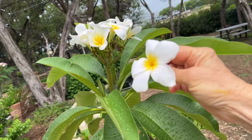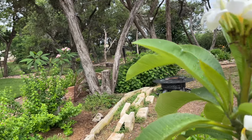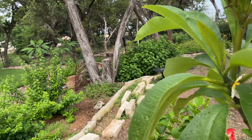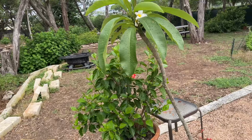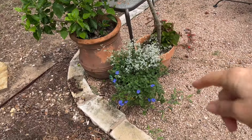I'll show you. And if you smell these, they take you right to Hawaii. This is the flower they use to make Hawaiian leis with. And we can grow them in pots here in Central Texas. And then I have some euphorbia.